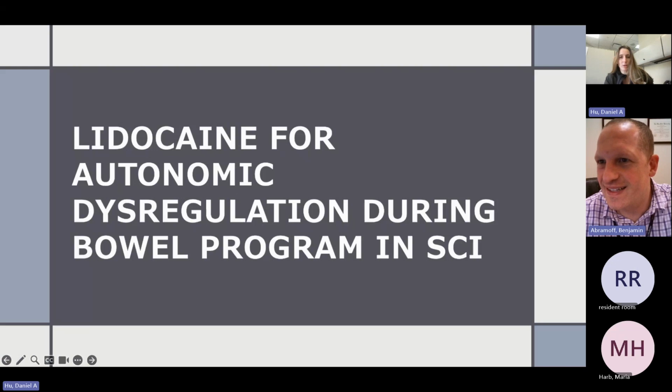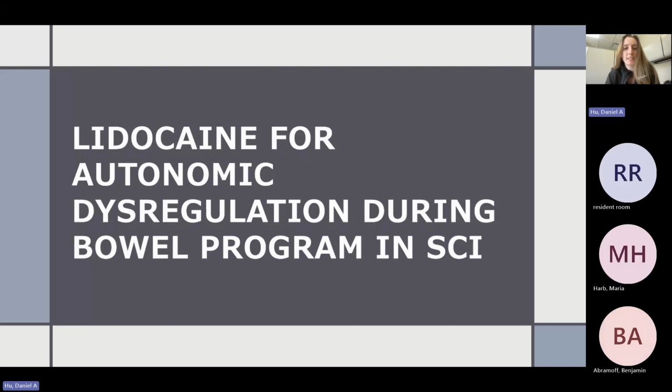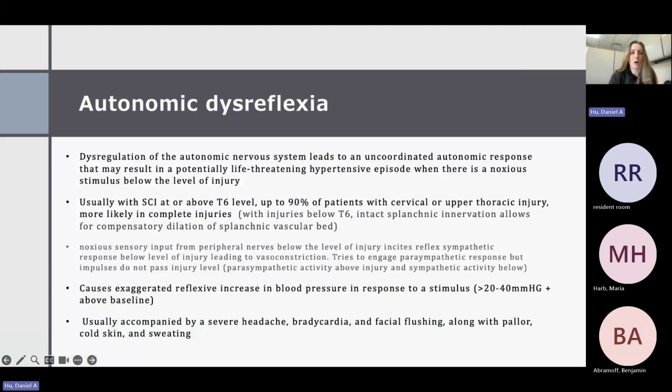So as you said, yes, we're going to talk about lidocaine for AD that may be caused by doing the bowel program in SCI patients. To start off, I thought we'd go over what AD actually is and why this is such an important thing to care about. Basically, it's dysregulation of the autonomic nervous system that leads to an uncoordinated response that can result in potentially life-threatening hypertensive episodes, especially when there's a noxious stimulus occurring below the level of injury.